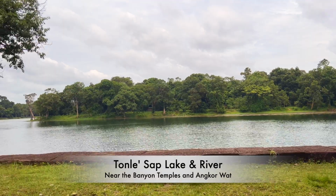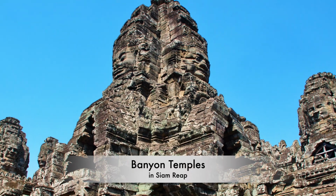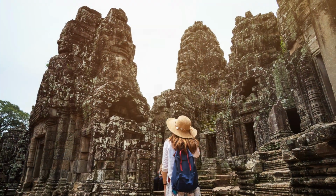Here in Siem Reap, just before you get into the statue area and some of the great ruins, there's a nice little waterway. We have some wild monkeys that come along the riverway. They're just chilling and doing their own thing. This one has a little baby with it. Very cute.